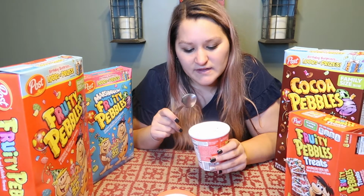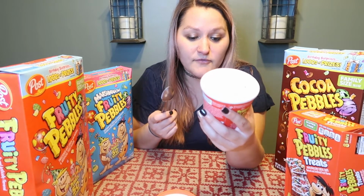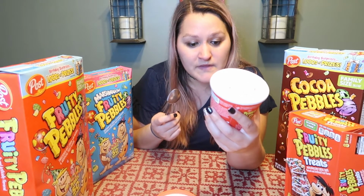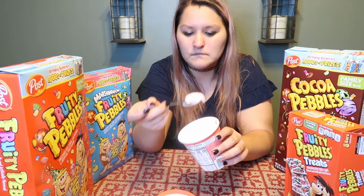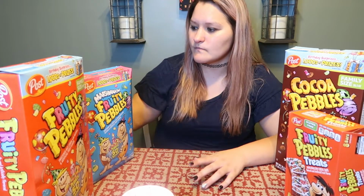This ice cream tastes like Fruity Pebbles and milk. And the description actually on the container says, fruity cereal milk-like ice cream with bedrock candy bites and fruit swirl. So the description is very accurate and it tastes really good. So, so good. Man, Pebbles' 50th birthday, and we're able to try all these good Pebble treats.